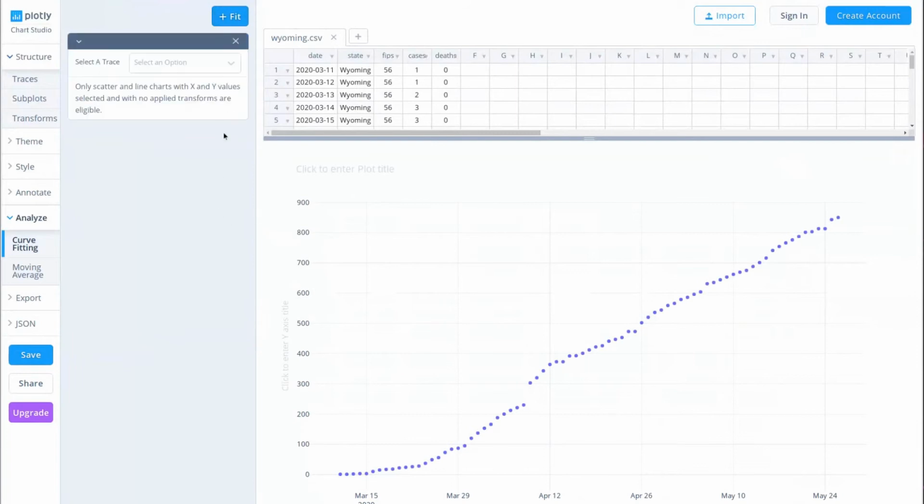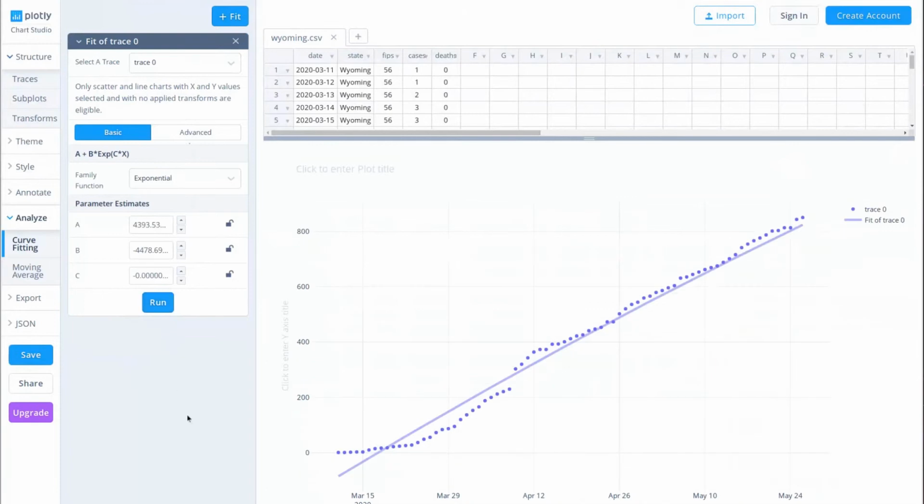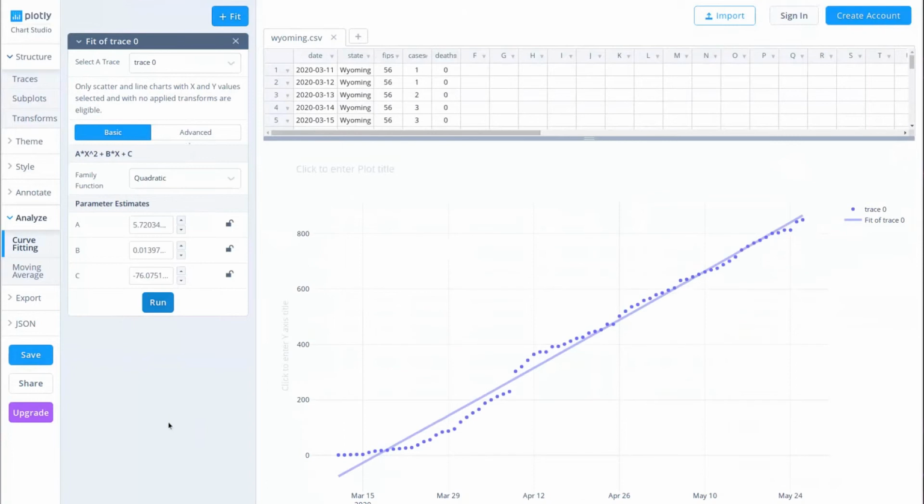And I'm going to start with what we had before. I'm going to choose an exponential function here and see how that fits. And okay, that doesn't really fit that well, but it also doesn't look like an exponential function at all anymore, right? This just looks like a line now. Okay, let's maybe go back and try the quadratic thing, see what that looks like. That is pretty much the same, right?